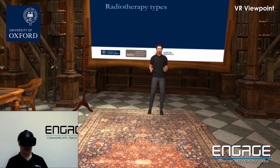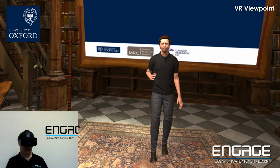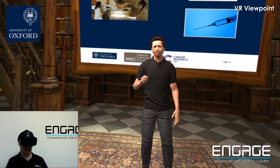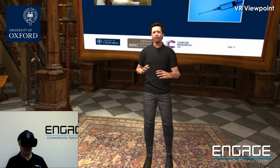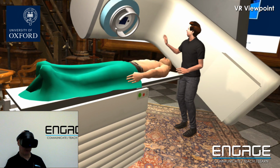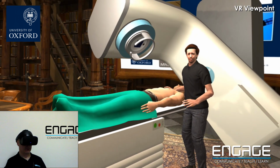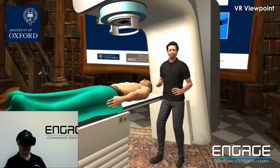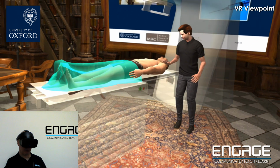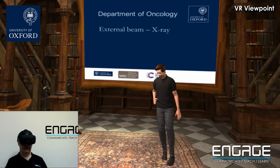So these little packets, these cannonballs, are trying to knock holes in DNA. There's a number of ways of delivering these cannonballs. We can deliver them by putting tiny little seeds of radiation into a tumor. We can deliver radioactive drugs, but the workhorse of cancer therapy is external beam radiotherapy. So we're going to have a patient here, and this machine is able to deliver a stream of X-rays, a stream of these little light particle cannonballs to the patient's tumor and knock bits out of the DNA. And that's what we're going to talk about today. So let's have a look at external X-ray beam radiotherapy.